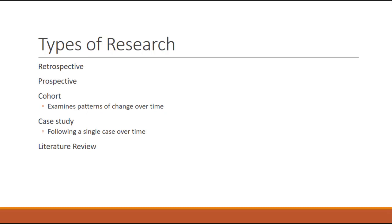We have cohort studies, which examines patterns of change over time. We have case studies, which is following a single case over time. And then there's literature reviews, which is looking back at research on similar topics and seeing what they found and somewhat summarizing those various research projects.